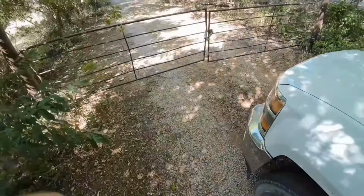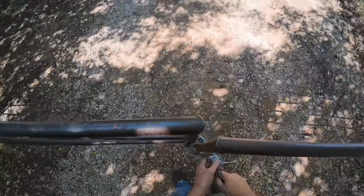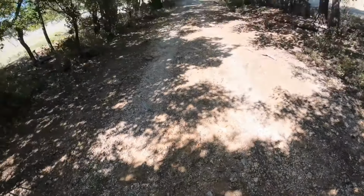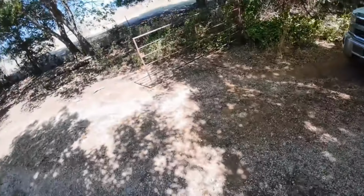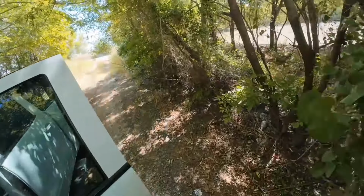All right, y'all. My buddy trapped some hogs here. He just dummy locked the gate for me. And I see the trap way down there. He pulled it up in the shade. Had to go way up here to get it. I think there's supposed to be 13 in there.